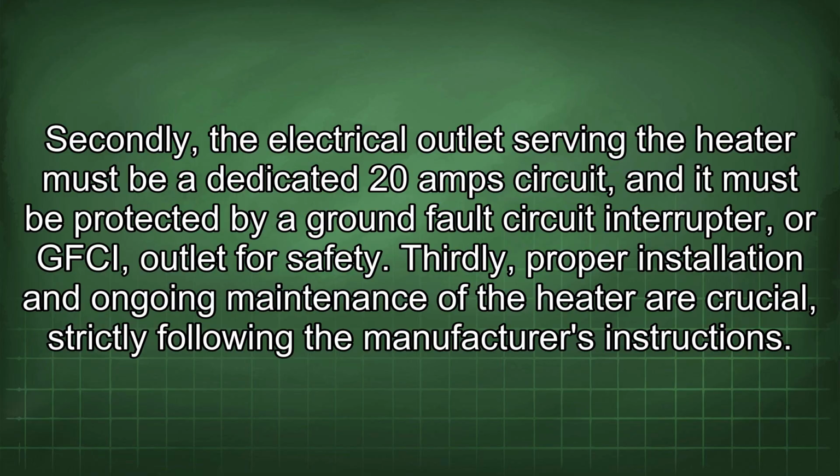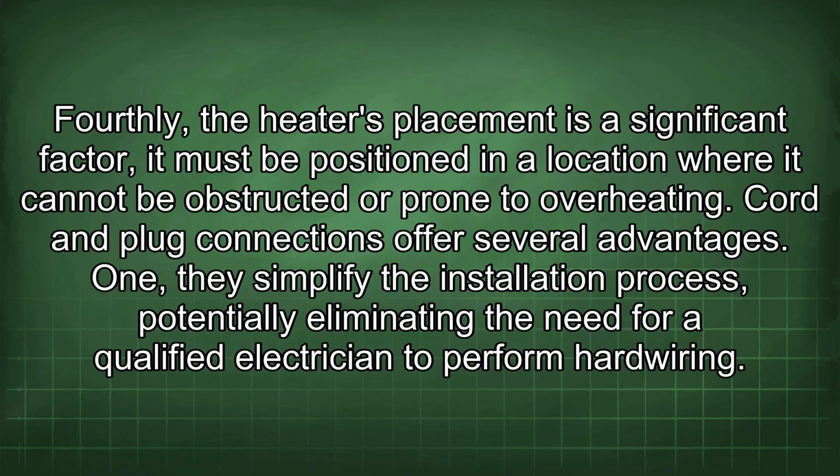Thirdly, proper installation and ongoing maintenance of the heater are crucial, strictly following the manufacturer's instructions. Fourthly, the heater's placement is a significant factor. It must be positioned in a location where it cannot be obstructed or prone to overheating.